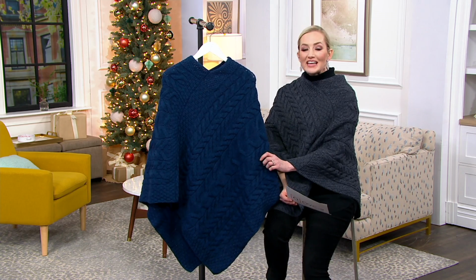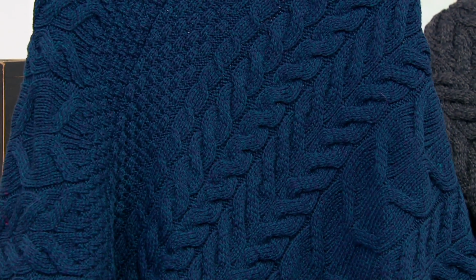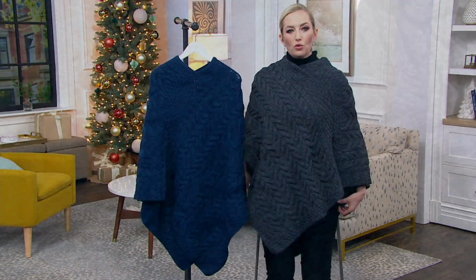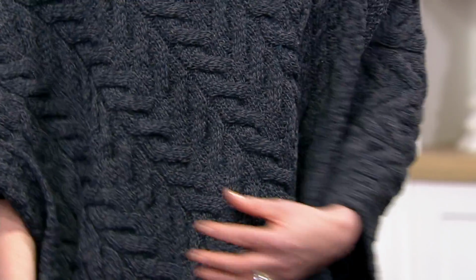To be able to get any one of these beautiful merino wool made in Ireland, true pieces of history, these heritage pieces home for less than $100 to me is amazing. And what a wonderful gift, whether it's for you or someone on your list. But I also love, Kieran, that this silhouette, the poncho silhouette, is unique. It's different. It's not your traditional crew neck or your cardigan. This definitely has a very special, I would say, fashion look to it, but it's also so easy to wear and still very, very iconic.